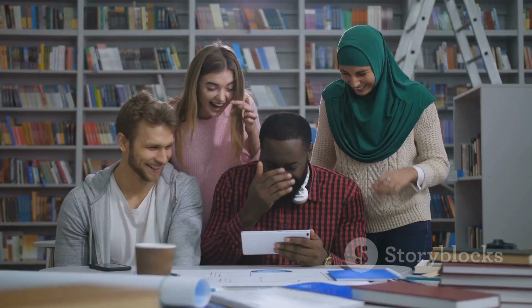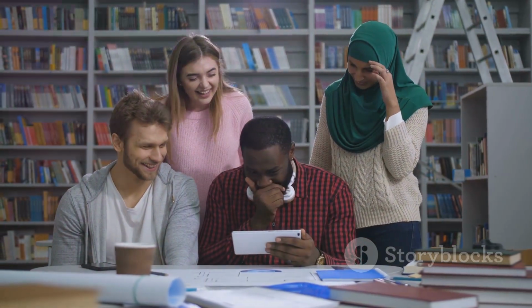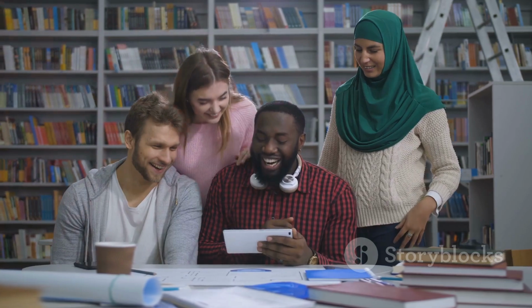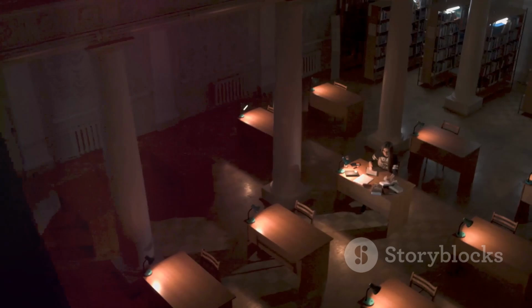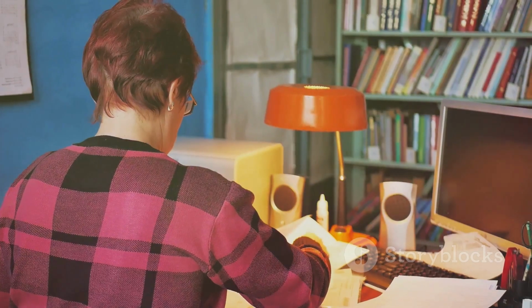This space should be a haven for your mind, a place where you can immerse yourself in your studies without the constant pull of external stimuli. This doesn't mean you need to build a soundproof bunker in your basement, although wouldn't that be cool? It simply means finding a spot that you can consistently use for studying, a place that your brain associates with learning and productivity. It's about finding a space that signals to your brain, it's time to focus and learn.